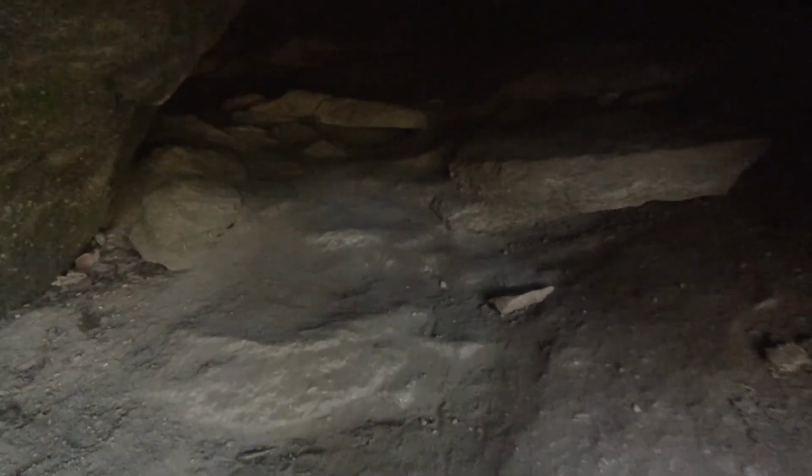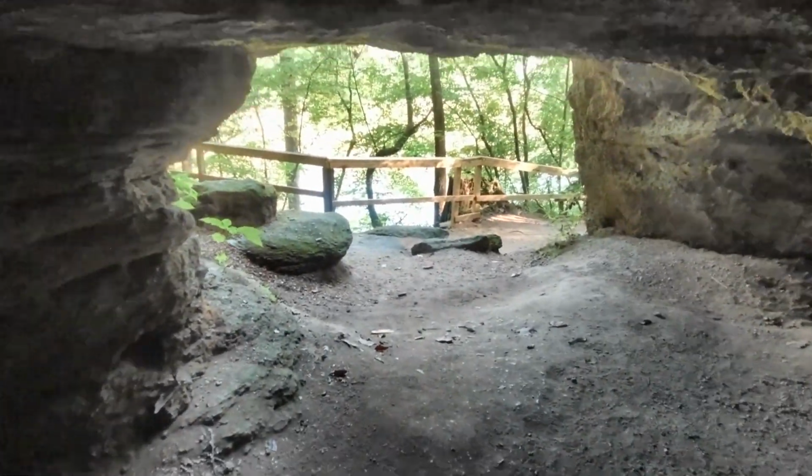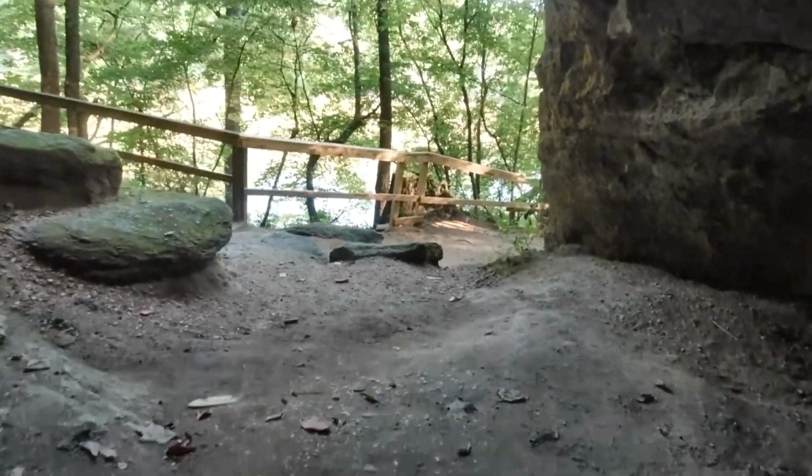Hopefully I can pick up enough light. You see people's footprints, so they've been up in here. It goes back up in there. This is pretty neat. I think there's a couple other ones too. We'll explore, maybe there is. I'm not quite sure, but this one's pretty cool. Nice shelter too. Pretty dark. And this is going out right here to the river, the Yadkin River.